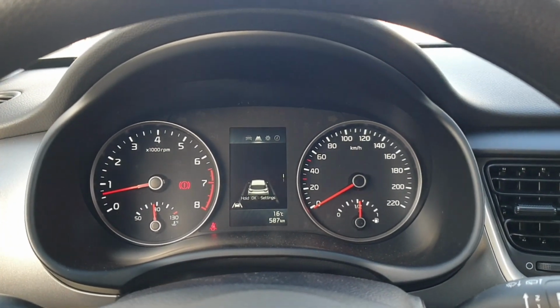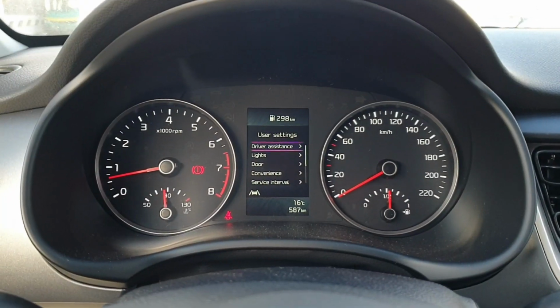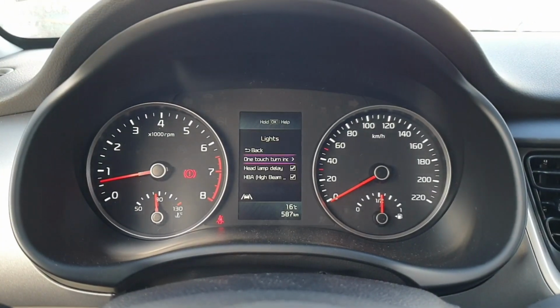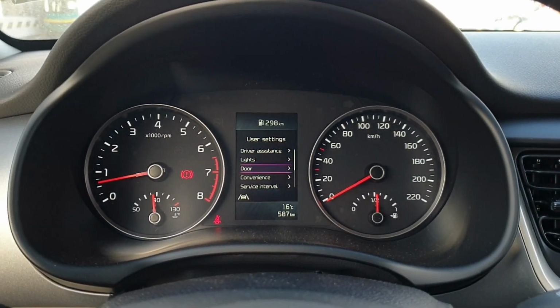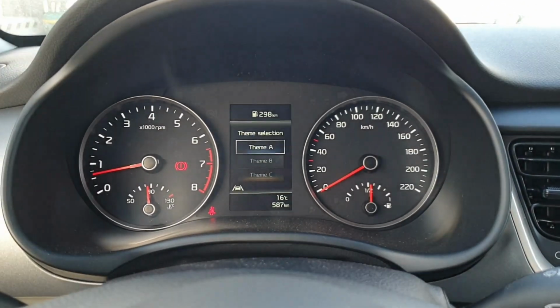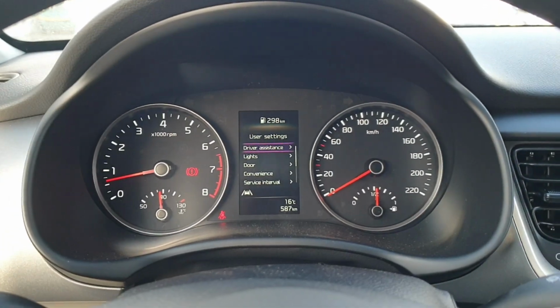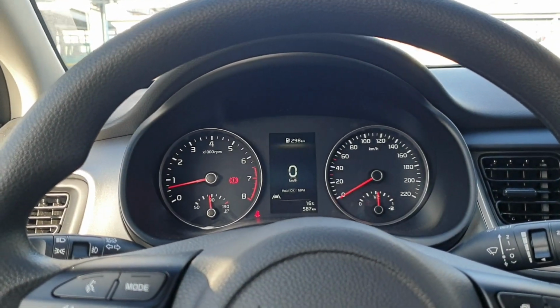Then what do we have? Here it's the lane assist, I guess. And here you have different options. Driver assistant, lights, for example. Then we go back, door, convenience, service interval, team selection. There are only 3 teams. Other features, language, reset, and so on. And that would be all. I think it's quite well equipped.